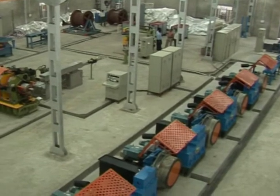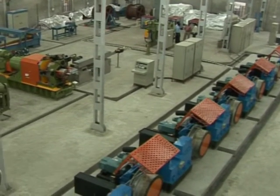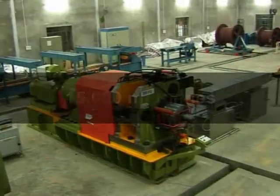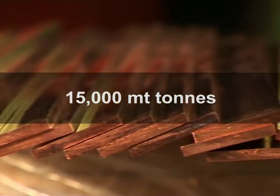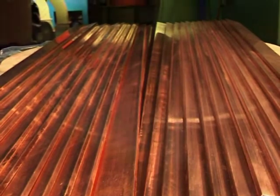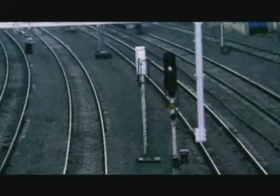This newly built, most modern facility would be fully operational by November 2009. After this facility is operational, Airen's production capacity would go up to 15,000 metric tons per annum from the existing 7,000 metric tons. The company will be strongly positioned to take a sizable share of the overhead electrical contact wire consumption of the Indian Railways and other urban rail companies in India and abroad.